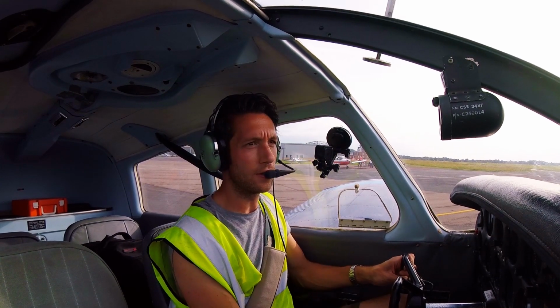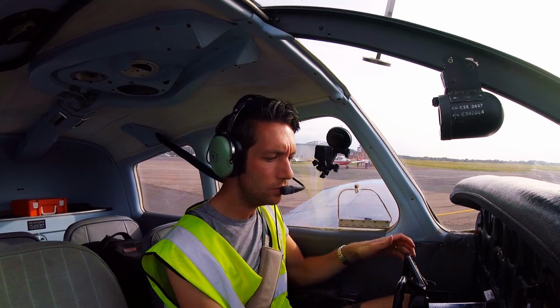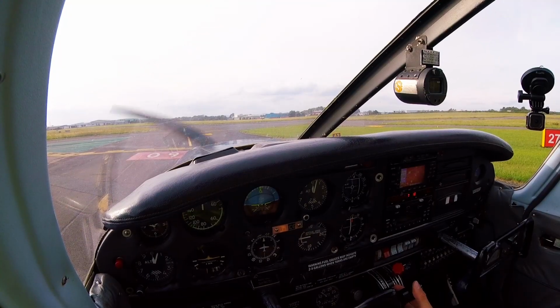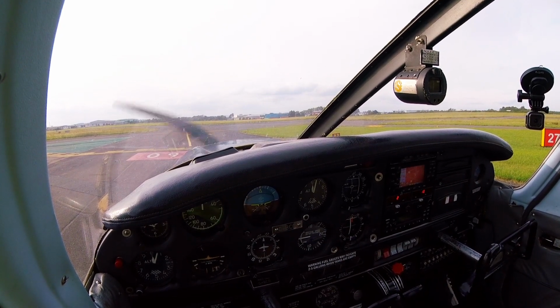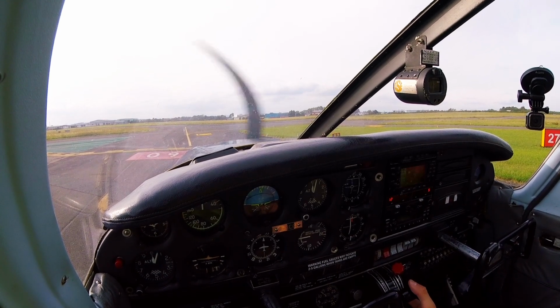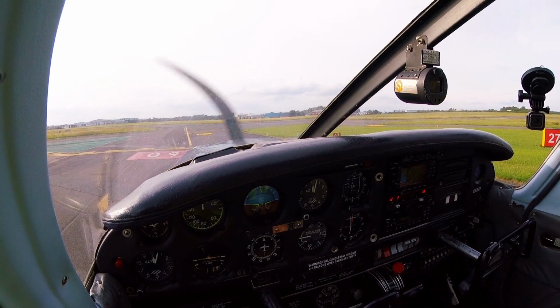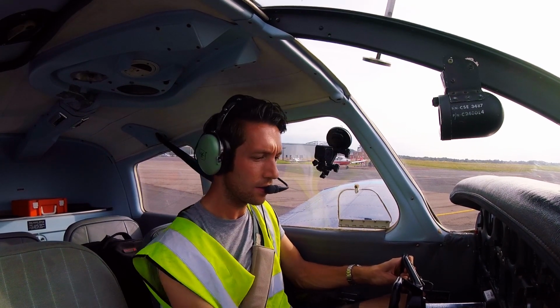Student Golf, Golf India, holding Alpha 2, ready for departure. Student Golf, Golf India, left turn to the southwest after noise abatement, runway 27, clear for takeoff, surface 12309. Left turn to the southwest after the noise abatement, runway 27, clear for takeoff, Student Golf, Golf India.